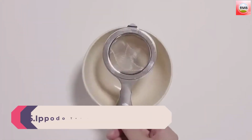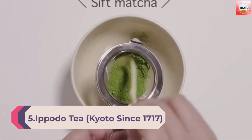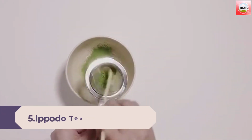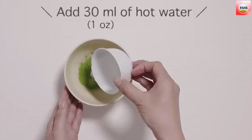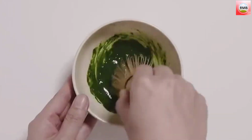Number 5. Ippodo Tea, Kyoto since 1717, Sayaka Rich Matcha, 40 grams can. Sayaka Matcha is from Ippodo, a family-run Japanese tea company with a long history dating back to 1717.